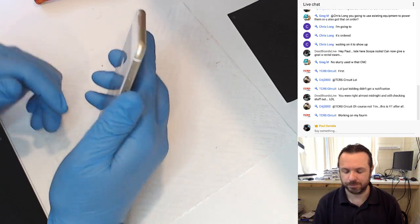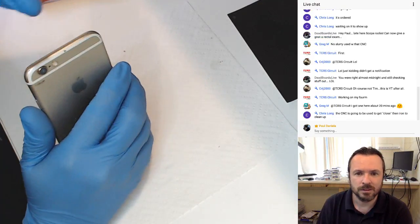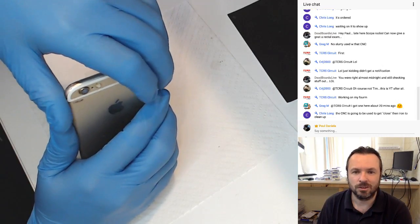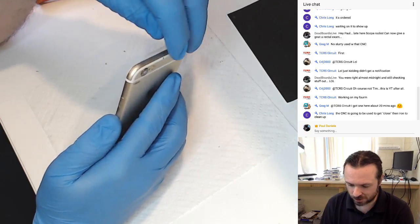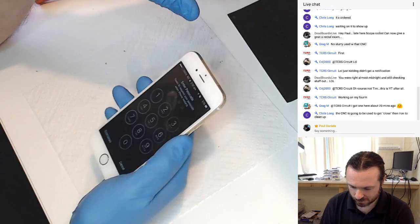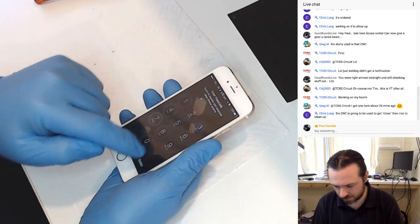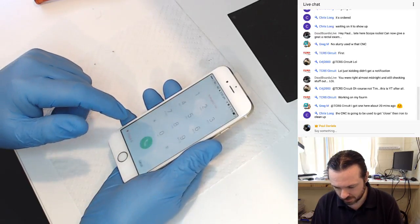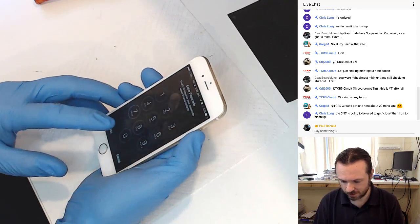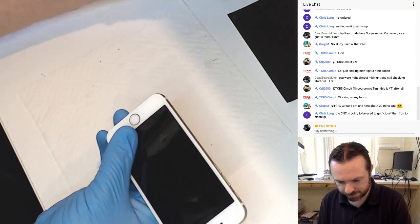Oh, this seems like it's alright. It's got a little bit of it. Yeah, it's good. CNC is going to be used to get close, and then, okay, so basically it's going to knock off most of the epoxy housing. Alright, looks good. Yep. Cancel. Okay, that looks good. Better put the bottom screws in, and then we can move on to this laptop.